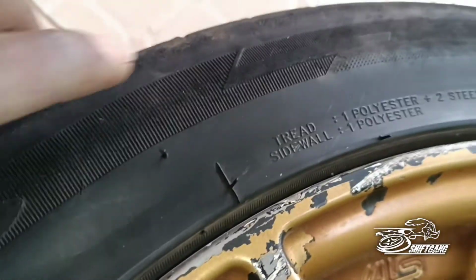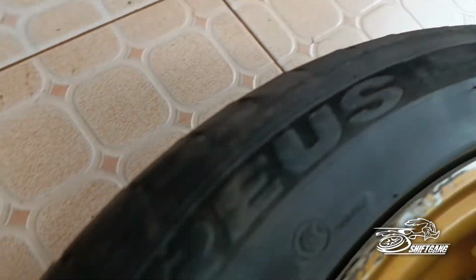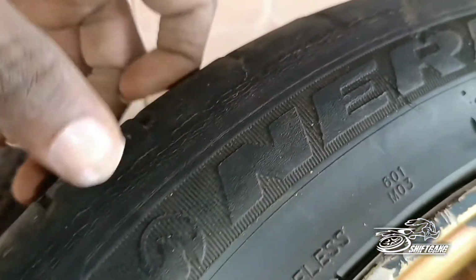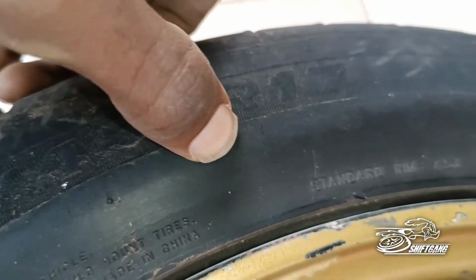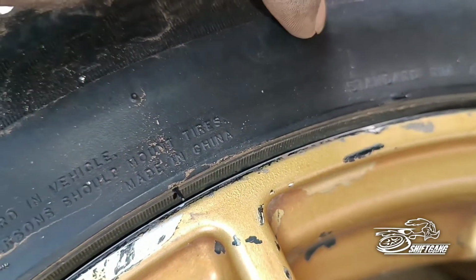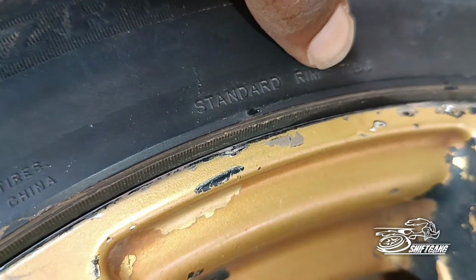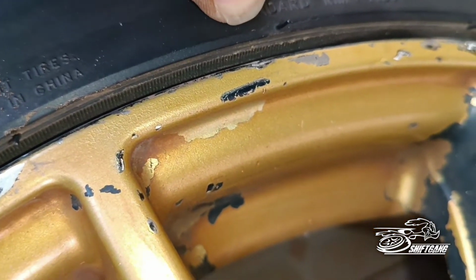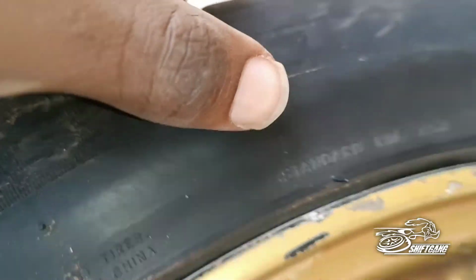Then we have the tread. These are just the components that have been used to manufacture the tire. Then we have radial tubeless. Then, before we finish up with some of the basics of knowing your tires, this one is written standard rim 7.5J. So this tire is supposed to be on a rim that is 7.5J. So the 7.5J means the width of the rim. So if you have maybe 8.5 rims, you cannot use them on this tire. So again, when you're buying your tires, check that.